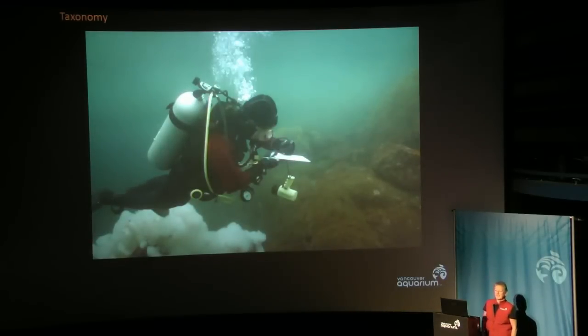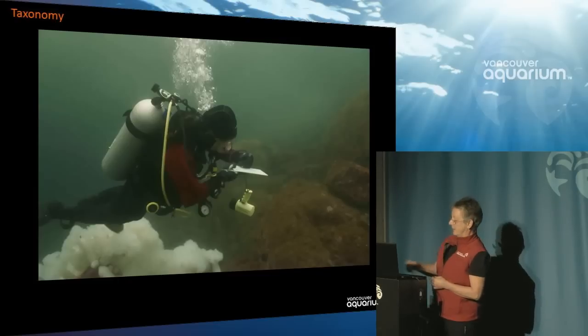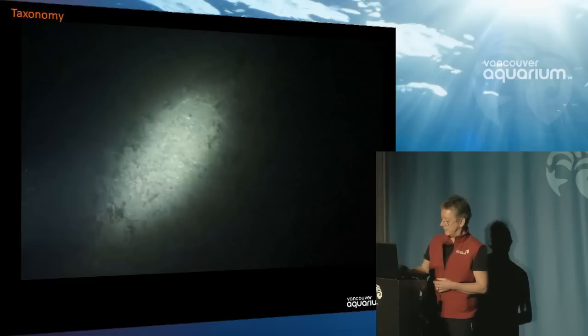And some days, we're really lucky, it's crystal clear to do our work, and we can see what we're doing and do multitasking, and this diver is taking taxon notes. You can see the slate, and they're just getting the data they need from the dive. But other days, this is what we're dealing with.